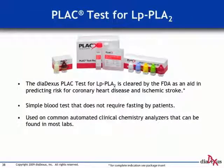As we've shown, the plaque test is an available product. The Diadexis plaque test for LP-PLA2 is cleared by the FDA as an aid in predicting risk for coronary heart disease and ischemic stroke. Simple blood test that doesn't require any fasting by patients. It's used on common automated clinical chemistry analyzers that can be found in most labs.